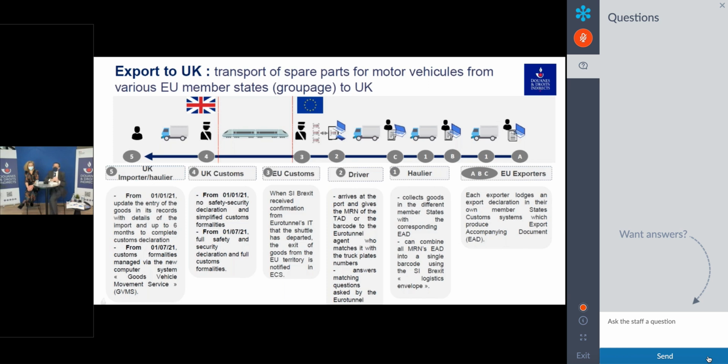So he will note in his own record the details of this importation. That's for the 1st of January. Coming the 1st of July, because I will spare you the in-between steps, which are more for SPS control, 1st of July is the full reestablishment of the border in the UK at export and import. So on 1st of July, you will need to lodge an ENS for the UK ICS, and you will need to lodge also a customs declaration, and there will be customs formalities and customs control at the border.